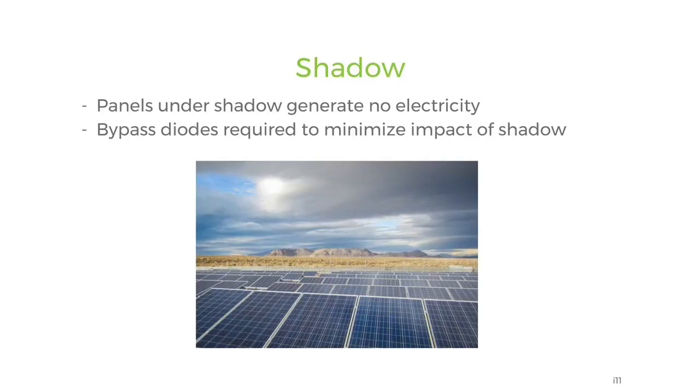Shadows, the most common of which are clouds, have a significant effect on electricity production. Shadowed panels produce little to no electricity. If this occurs on solar PV arrays that are arranged in series, and by that we mean that the panels are part of a long chain, then the shadowed panels will continue to carry current generated by the other panels, but with slightly increased resistance.